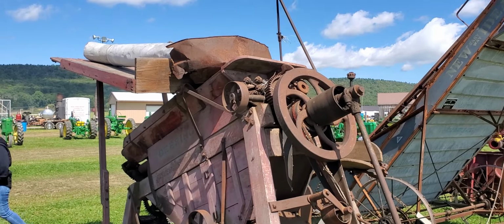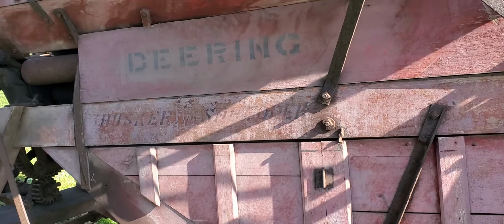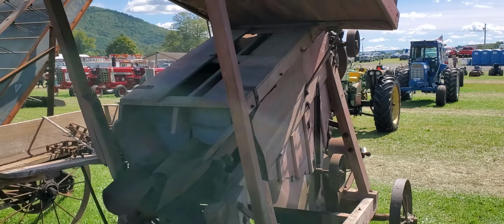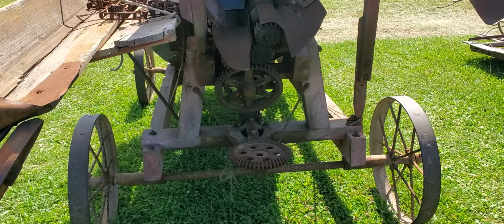All right, we have, this is a Deering. Deering Husker and Shredder. Alright. Man, I wish they would tell us what year this is. This is a Deering Husker and Shredder.